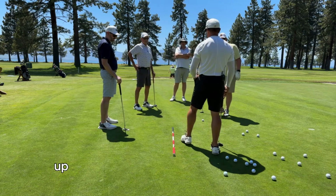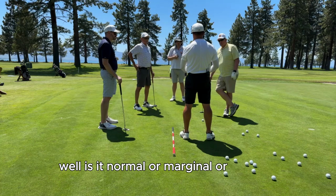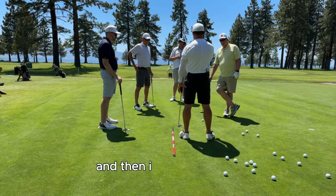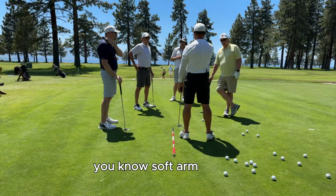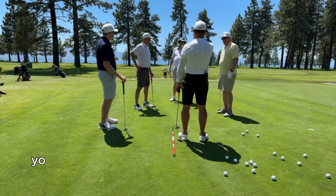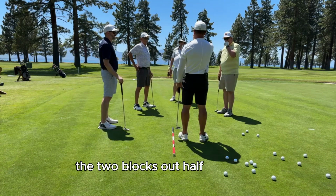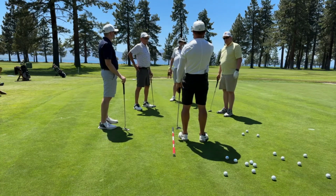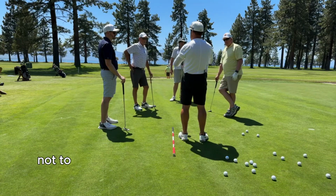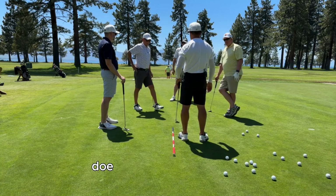Now, if you mark your ball and pick it up, and go, oh, there's something there, well, is it nominal or marginal or extreme? Is it a 1, 2, or a 3? See my point? And then if you hold up at soft arm's length, if I hold a 1 up to that can of water right there, that blocks out that can of water from here. A 2 blocks out half a Wendell. A 3 blocks out all of Wendell, which means it's showing how much of a block out not to start your ball within, based on how you feel slope across the ground. Does that make sense, guys?